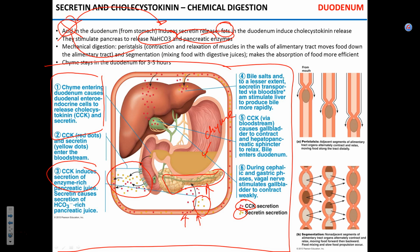So to some extent, you can say that acid stimulates secretin. Fat stimulates CCK. Because these hormones mediate the response that gets rid of the stimulus. Does that make sense? Secretin induces release of bicarbonate, that neutralizes acid, and CCK stimulates the release of pancreatic enzymes that break down fat.